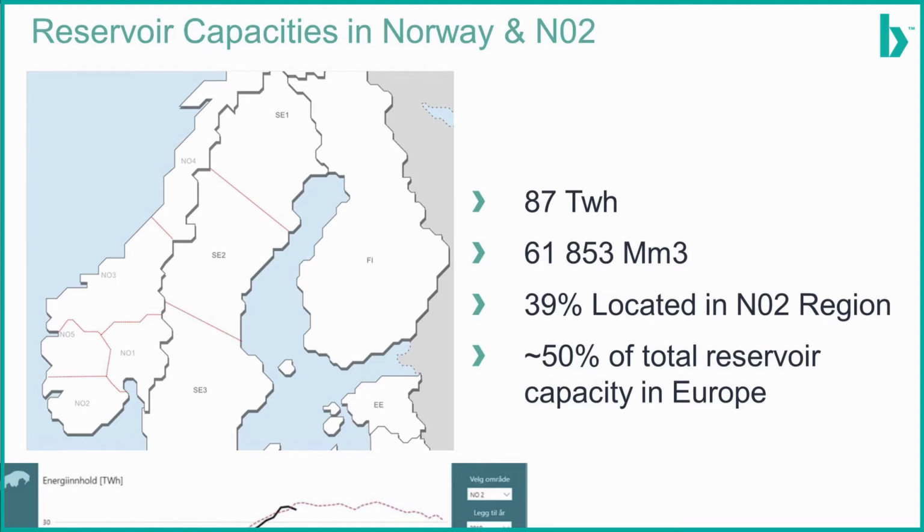in N02. And the important thing to note here is that the hydro pool, if you like, of reservoir water obviously varies throughout the year, but acts as a battery. And the majority of that hydro is actually stored in the south, with around 39% in the case of the N02 region, which is where our N01 data center campus is located. And in total, it represents around 50% of all of the reservoir capacity in Europe.